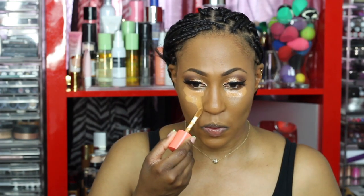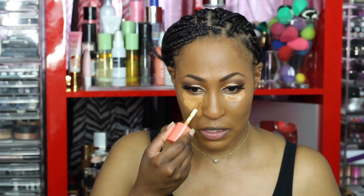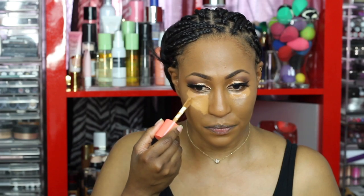So I don't like to just put the product right in my lines. They really look the same. It's just a little bit of a more golden tone, right? So this one would be more for highlighting, and that one I guess I would probably use it for correcting.